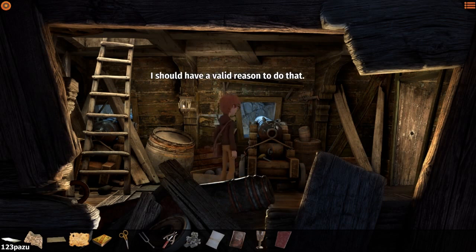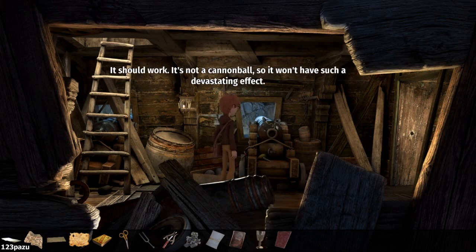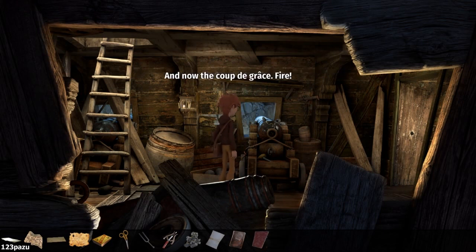I should have a valid reason to do that. Let me try the cannon. It should work. It's not a cannonball, so it won't have such a devastating effect. And now the coup de grace. Fire! That's how we get rid of the mushroom water.